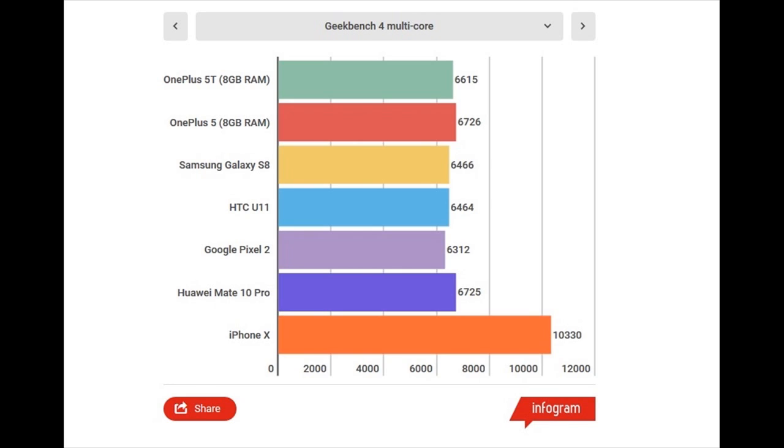The OnePlus 5 scores higher than the 5T on a couple of tests, but it is a tiny difference. OnePlus was also accused of boosting the 5 for tests, so they may have stopped that when everyone noticed. The 5T is the fastest phone we have ever used besides the Pixel 2 this year. Away from Android, this year's iPhones are also ridiculously quick with Apple's new A11 Bionic chip.